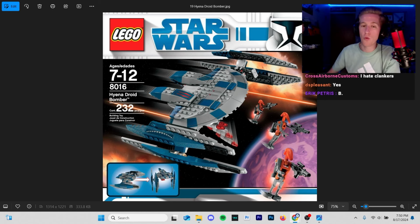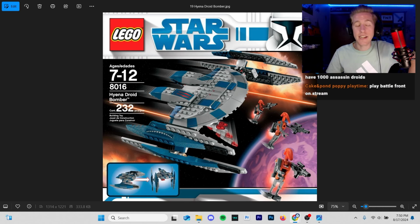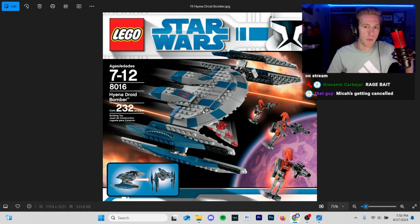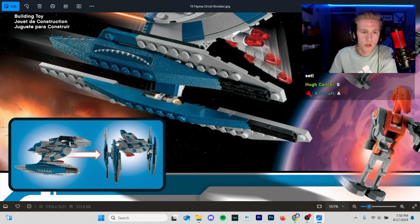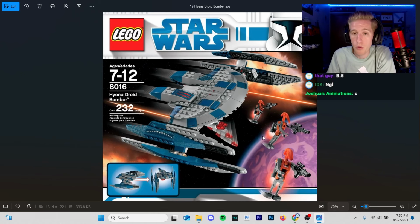The Hyena Droid Bomber, which comes with 3 rocket droids. I actually had this set as well, and it retailed for $20. This is basically like a massive version of a Vulture droid, except it drops bombs. Pretty darn cool concept. You can also see at the bottom, it can transform like this. It can walk like the Vulture droids when they aren't flying. The minifig selection is pretty good. And for $20, I feel like this is a really good deal.